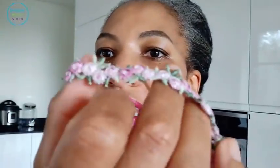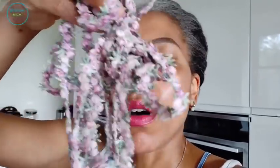Whilst I was ordering, I decided to pick up some trim, and it arrived today. It was really very quick, actually. I got it in less than 2 weeks. Let me see if I can get it to focus. It's a really, really adorable trim. Very light pink and light green. I think I got 5 meters.